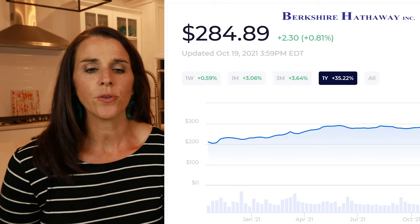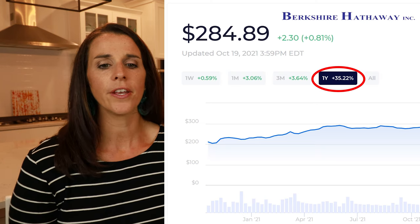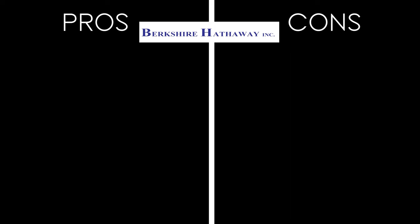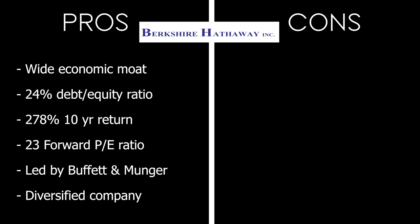So for the share price of Berkshire Hathaway, it's around $284 a share. And over the past year, it's seen around a 35% return. So here are the pros for Berkshire Hathaway. Wide economic moat, similar to the other companies that we've talked about. 24% debt to equity ratio, so that's really good. A 278% 10-year return. A 23 forward PE ratio, which is really good. Fairly valued and below intrinsic value based on our calculations and the fair value from Finbox.